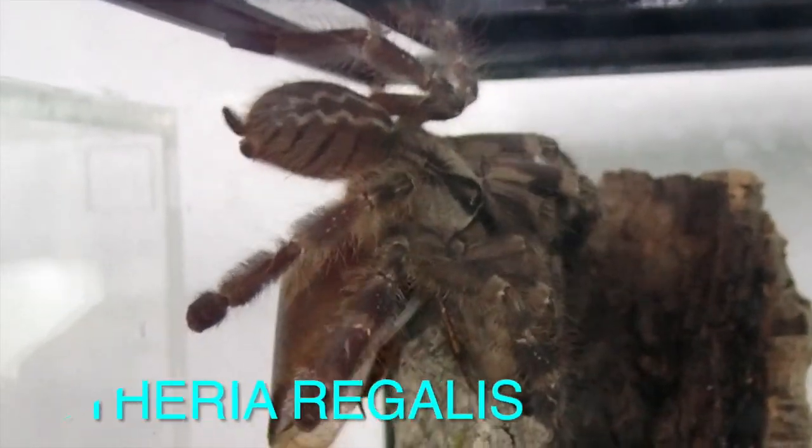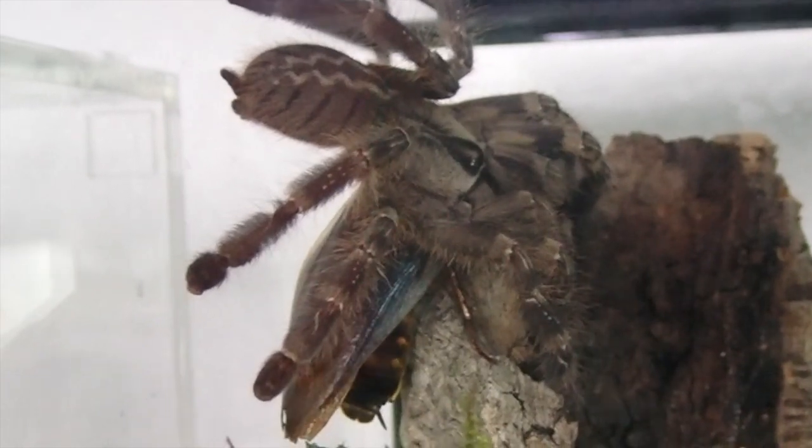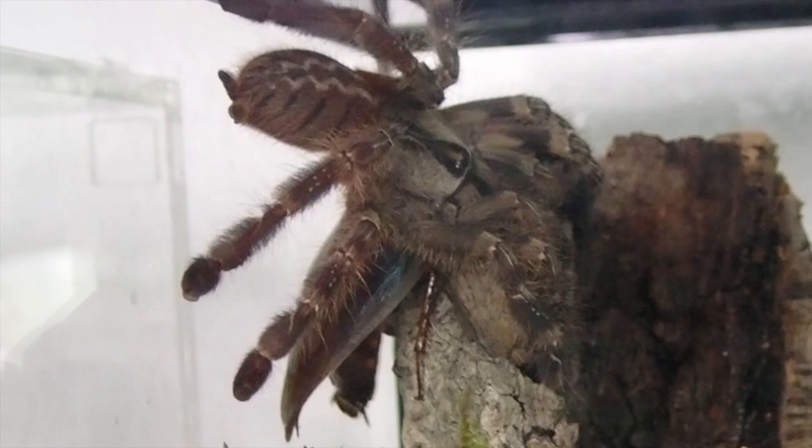And here are some of the tarantulas that I promised. And another spider I don't get to see very often. This is my Poecilotheria regalis. Well, that's not true. I see her all the time. She's out all the time. What I actually don't see often is her hunt.